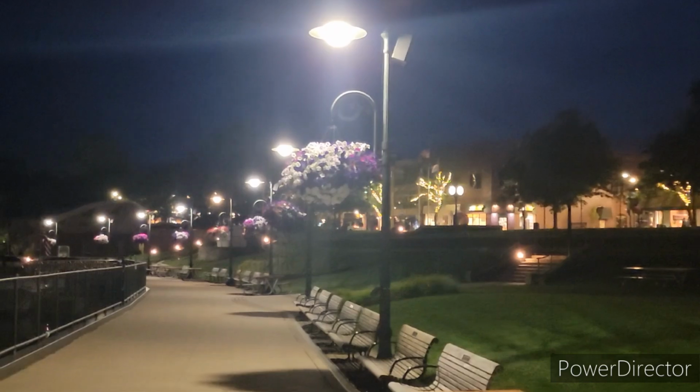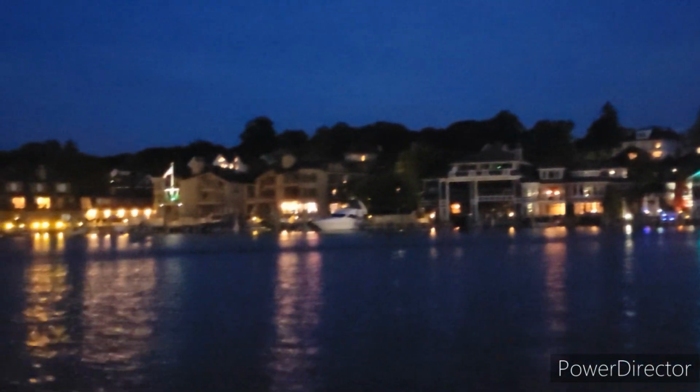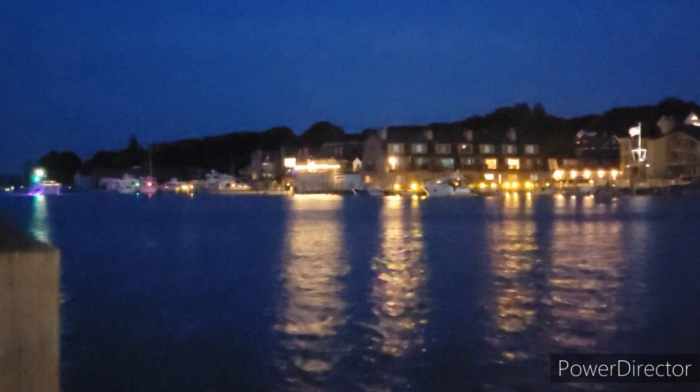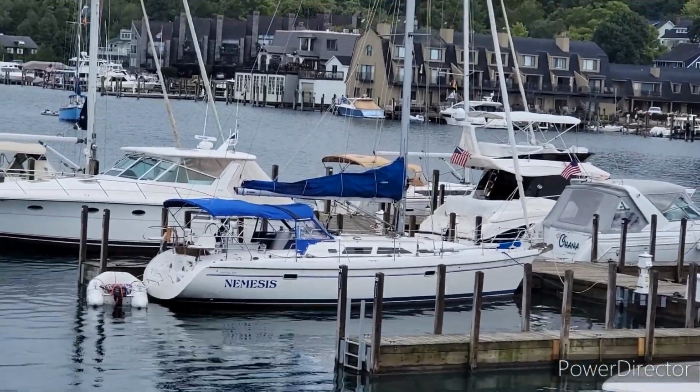Charlevoix is such a beautiful place. That's Nemesis. We're at the dock at Charlevoix.